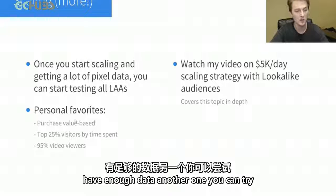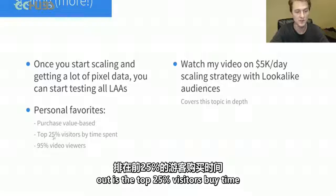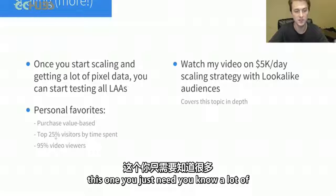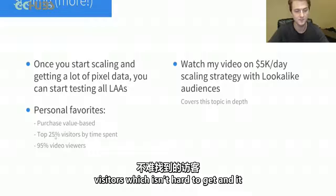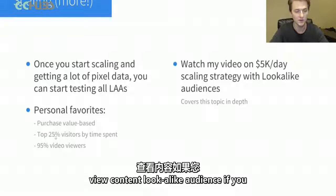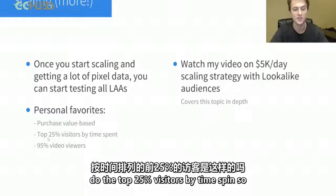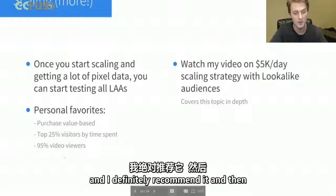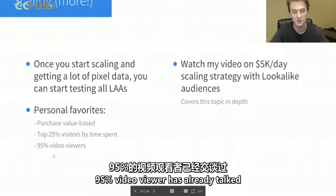Another one you can try out is the top 25% visitors by time spent. You don't need as much data for this one. You just need a lot of visitors, which isn't hard to get. And it works a lot better than just a simple view content lookalike audience if you do the top 25% visitors by time spent. So I've had a lot of success with this one, and I definitely recommend it. And then 95% video viewers, I already talked about this one.